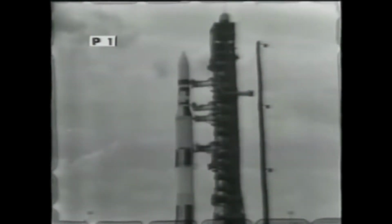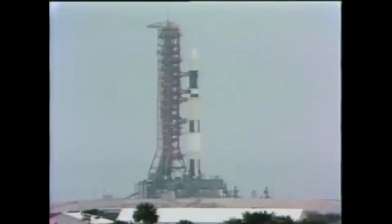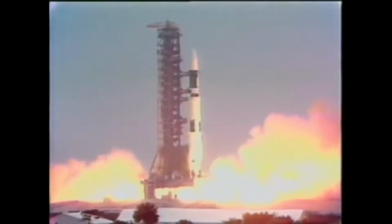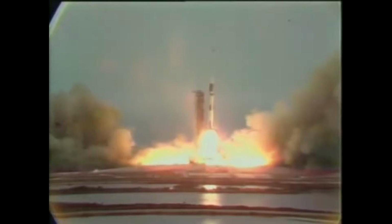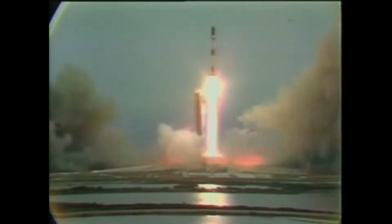Guidance release. T-minus 13, 12, 11, 10, 9, 8. We have ignition sequence has started. 6, 5, 4, 3, 1, 0. And we have a liftoff. The Skylab lifting off the pad now, moving up. Skylab has cleared the tower.